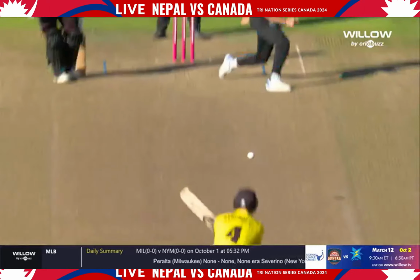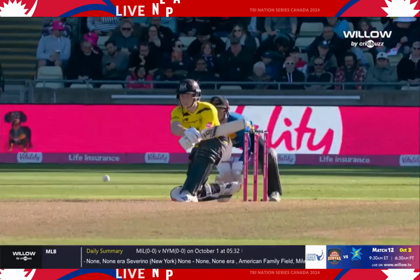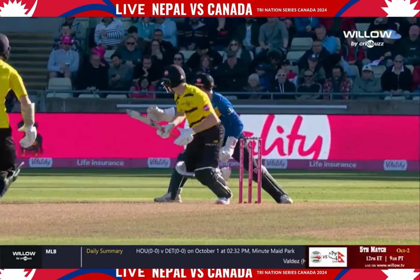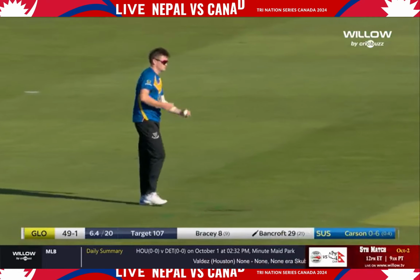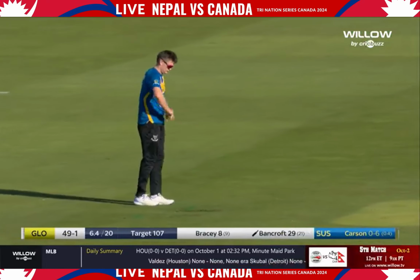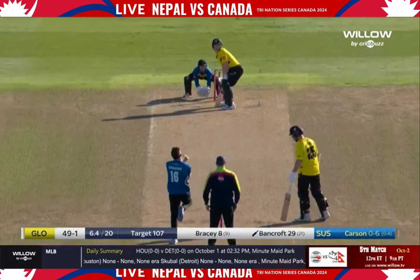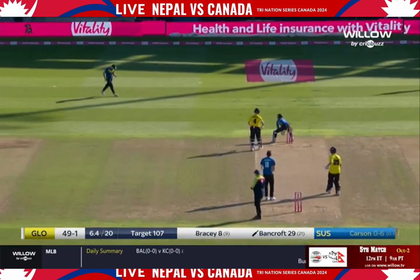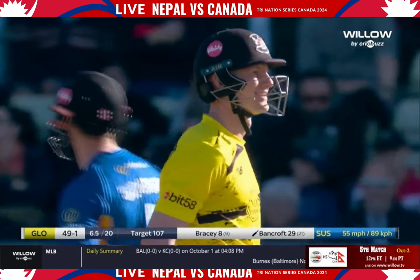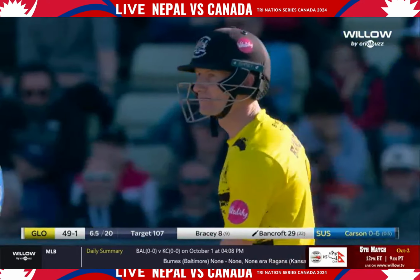Well, this is excellent execution, but also thinking from Cameron Bancroft. The first reverse sweep was hard, hit straight at the field. This a little more delicate, just got it to his left-hand side. So sweeping is the way to go so far for Bancroft, and he is not letting Carson settle. Goes again. 8 runs from this over already.